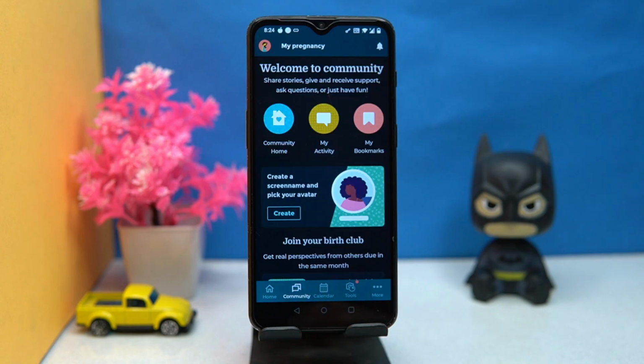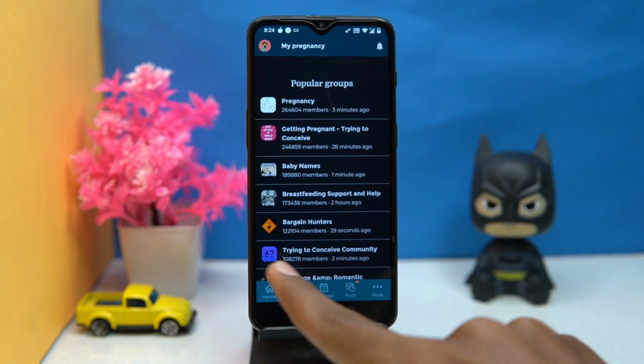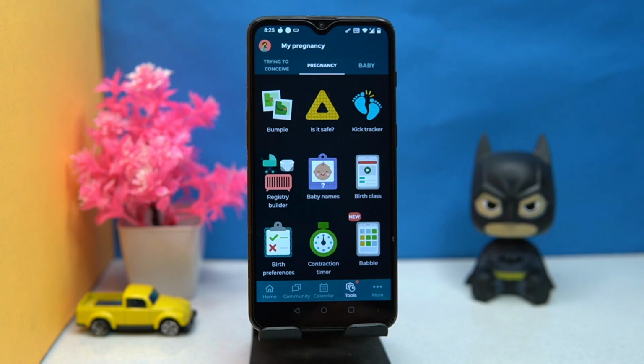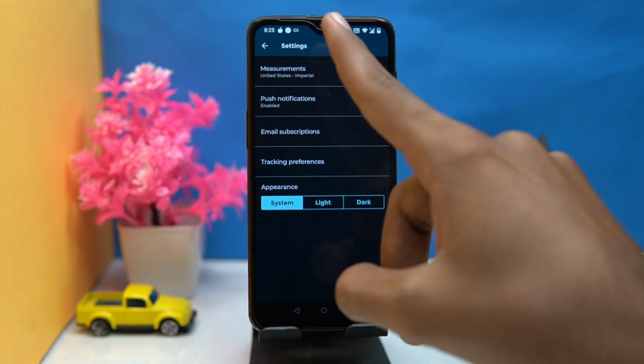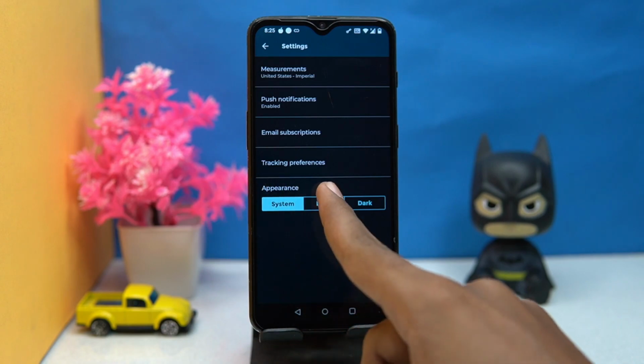In community section, you can join the various groups that are related to pregnancy topics. In calendar, you can add your test dates and etc. You can check out the tools like Bumpy, Kick Tracker, baby names, contraction timer and so on. In settings, you can manage the units, push notification and system appearance.